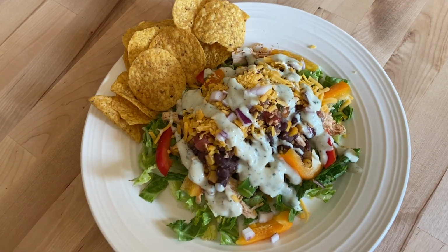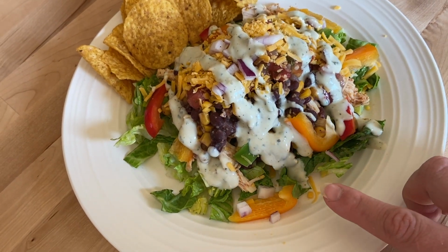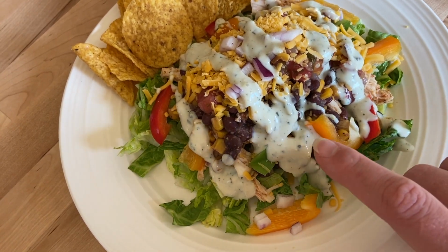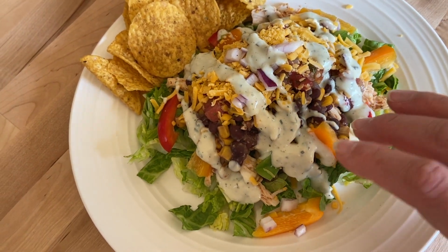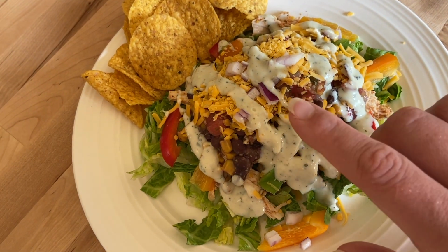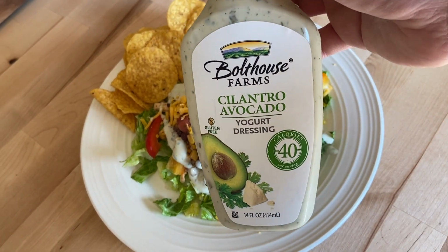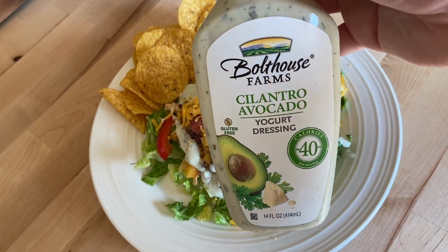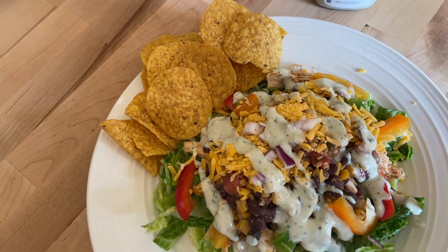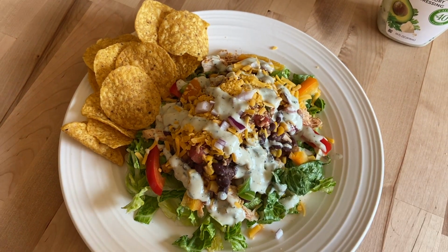And there we go. So this taco salad, I have romaine lettuce. I have the shredded taco chicken. I have some bell peppers. I have that 0 point warm corn and bean salsa. I have a little bit of raw onion. I have shredded cheddar cheese. And then I used the cilantro avocado yogurt dressing from Bolthouse Farms, which I really love, about 2 tablespoons of that. And then I have 10 tortilla chips. So the only points on this whole plate are the cheese, the dressing, and the chips.